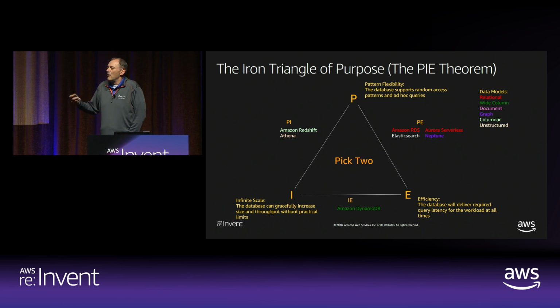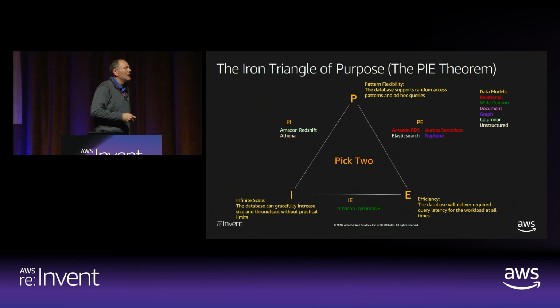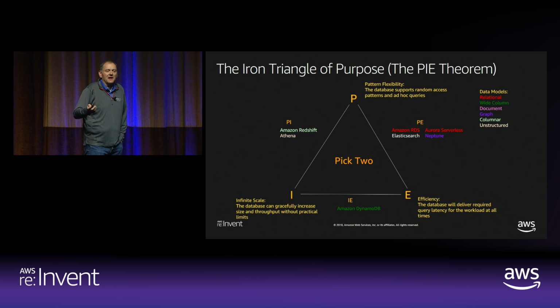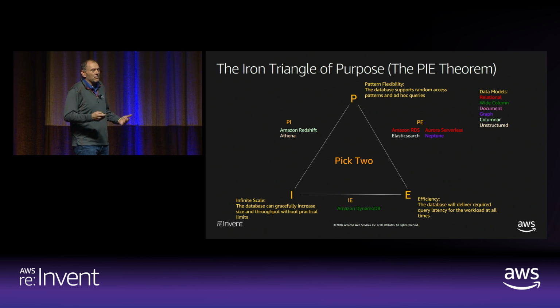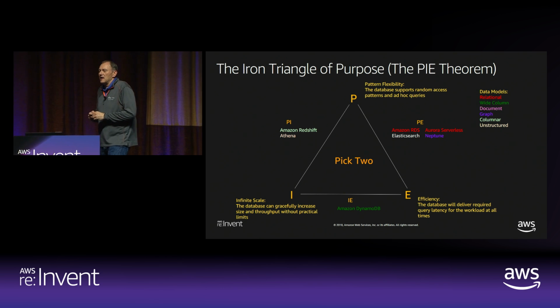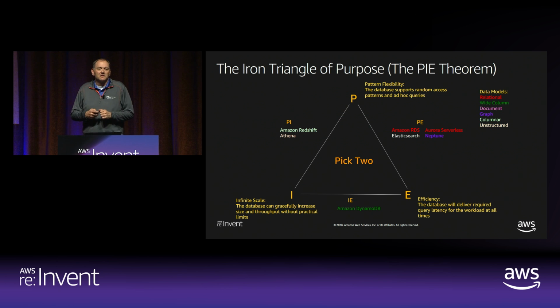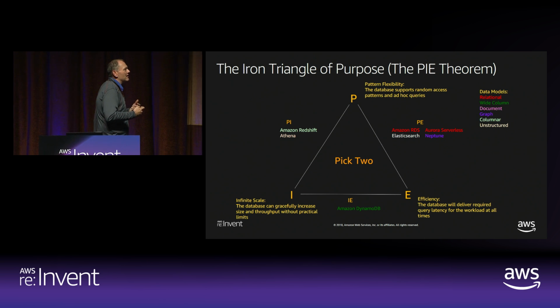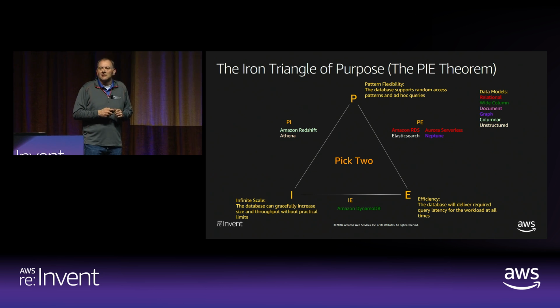So maybe OLTP applications that don't require a lot of scale could be supported by these systems, or I need OLAP style applications or operational analytics where I'm trying to answer questions in real time of my data. And I don't know what questions are going to be asked. Multi-dimensional searches, users have the ability to come in and search on n number of dimensions. These are the types of applications that run much more efficiently with a relational database.